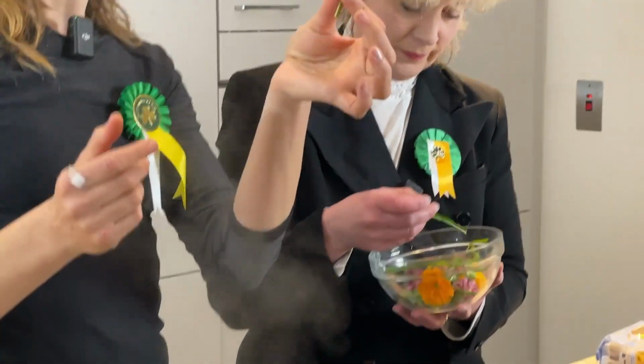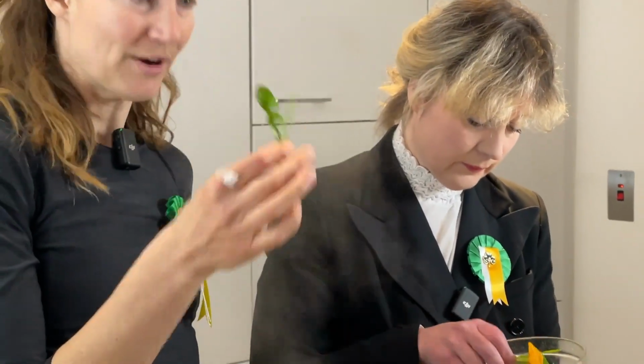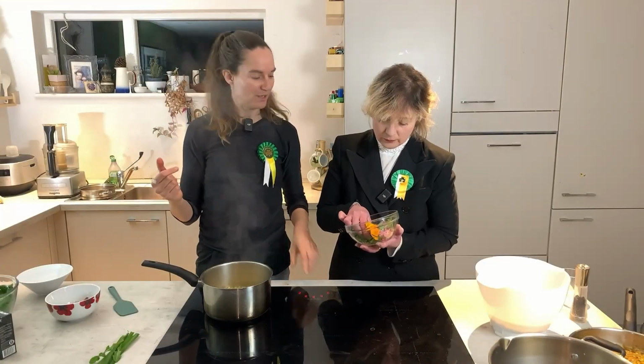These are dandelion leaves. They grow everywhere. If you get them now, while they're young and fresh, they're actually quite tasty. They can be a little bit bitter the older and longer they've been around.